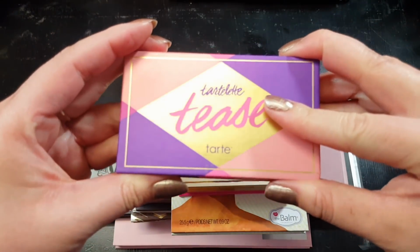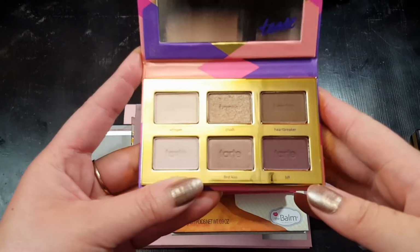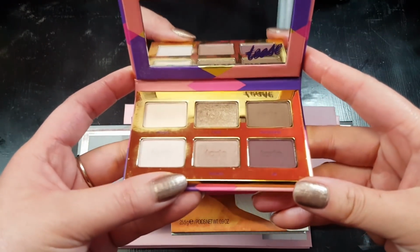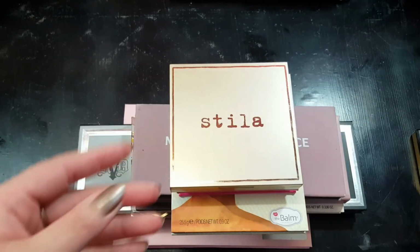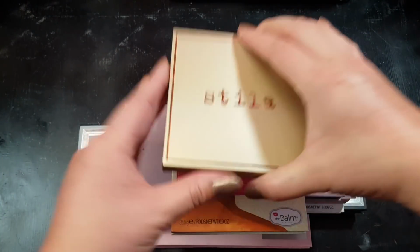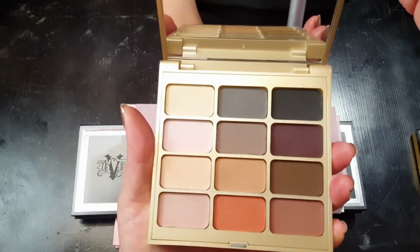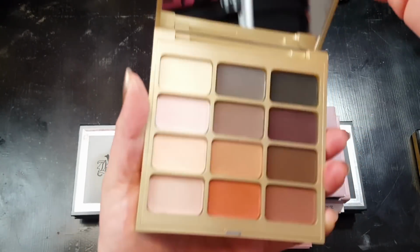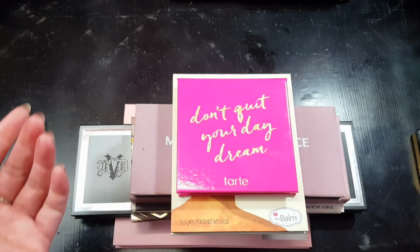This one, on the other hand, is not my favorite. It's very powdery, not the best pigmentation, so I plan on putting it in a makeup drawer and seeing if I want to keep it or not. This one I haven't used quite that much, and I really need to, and this is why I want to go through my collection and be like, I haven't used you more, I need to use you more.